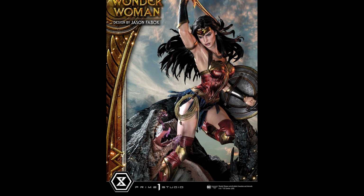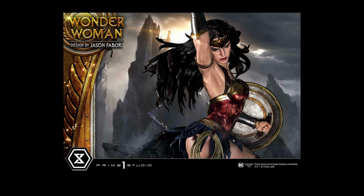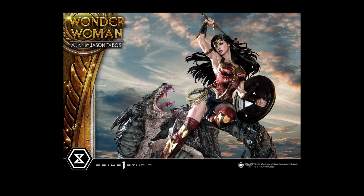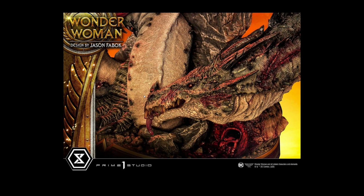As you can see, more paint apps just killing it on the texturing and quality on this. I just want to get into statues so much more, because when I see pieces like this, and Jason Fabok, a comic book artist for DC, this is one of his designs, and man, it is beautiful. I love the whole look of Jason Fabok's Batman, the Batman walking in the cave with his cape blasting up in the wind. Prime 1 just freaking nails it. Now, it's not going to be a piece for everyone. Oh, what are you licking?